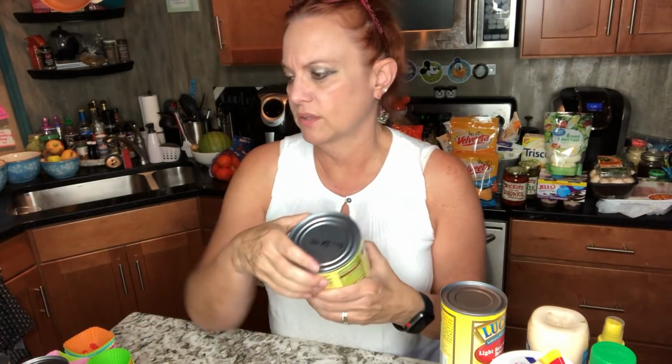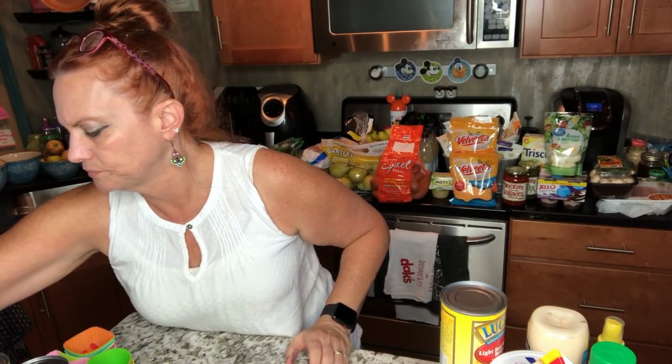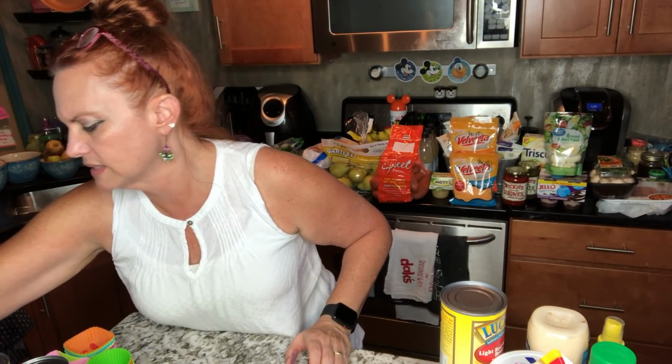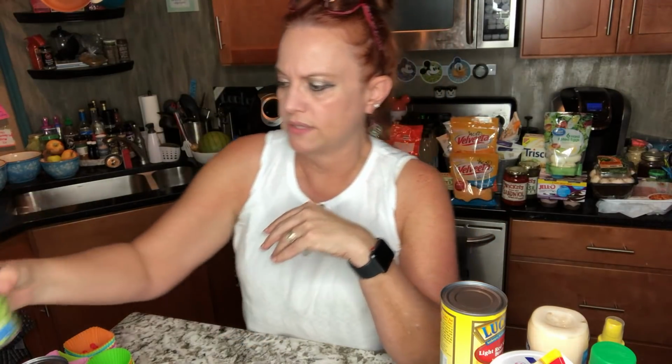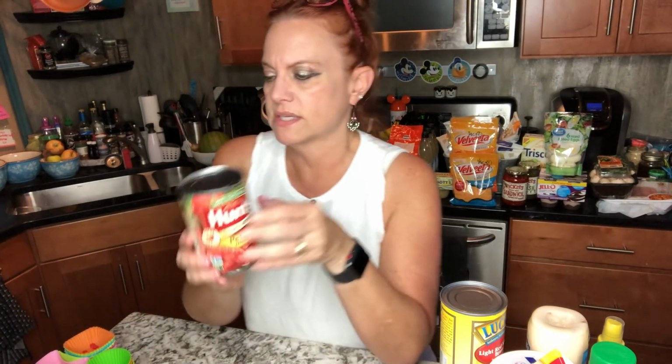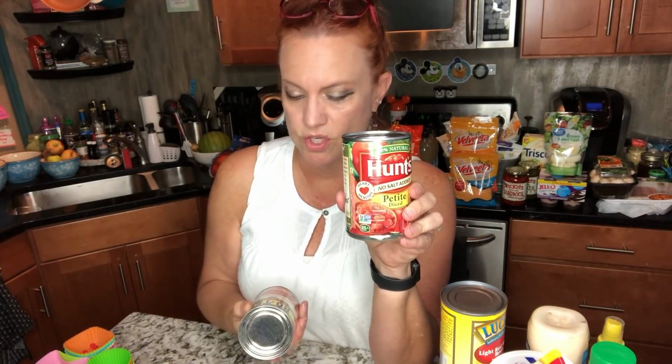And more Allen's green beans. Apparently for some reason I felt like those needed to be out twice. So I'm gonna stick those back over here. I also got Allen's Lima Beans, same brand, same company. I got Allen's Lima Beans, and these are 0 Smart Points. I got petite diced tomatoes, no oil. There's no oil in these.